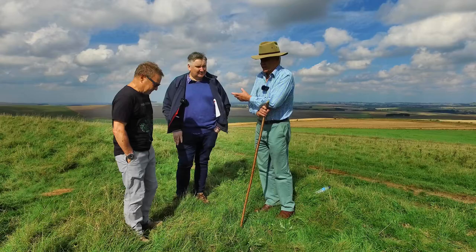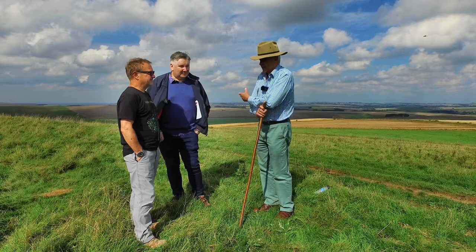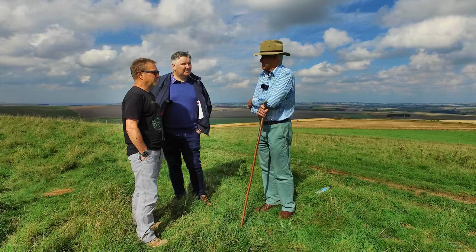So the Saxon parishes, which still exist today, I mean, all our village parish boundaries are Saxon, but they're probably pre-Saxon. They could even be Roman. They could have been boundaries for estates. No one really knows because nothing was written down.